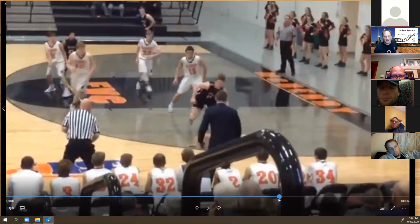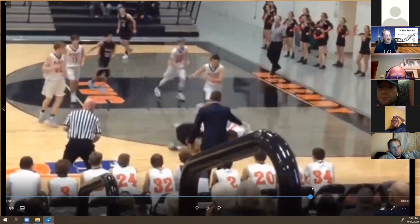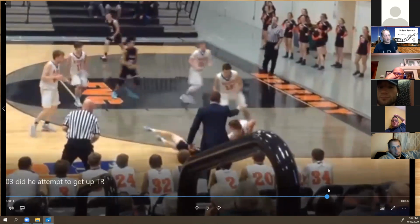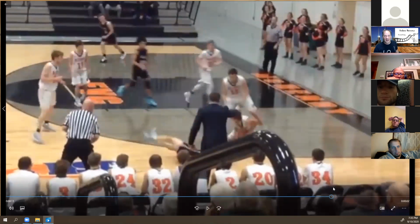Now, again, it's obscured, right? There's an obstacle in the way. Let's even say he's not on his knees yet. He's kind of fallen on the ball. By raising to his knees, is that an attempt to get up? Yes. Or is he just trying to raise up to throw the ball? If you are laying on your back and you sit up, is that an attempt to get up? No. In fact, the casebook specifically addresses that and says if you're laying flat on your back and you sit up, that's legal.